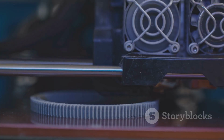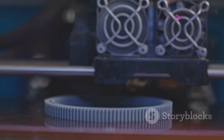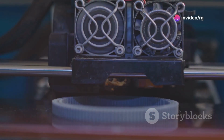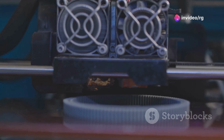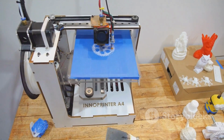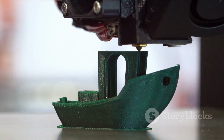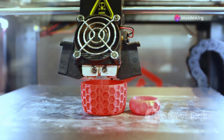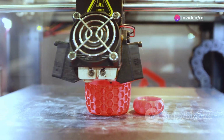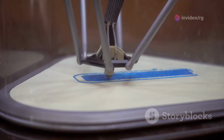This blueprint, or 3D model, is created using specialized software. Once the model is complete, it's sliced into hundreds or even thousands of horizontal layers. This sliced model is then sent to the 3D printer. The 3D printer reads each slice of the model as a cross-sectional layer. Starting from the bottom, it deposits material layer by layer, following the pattern outlined in the blueprint.